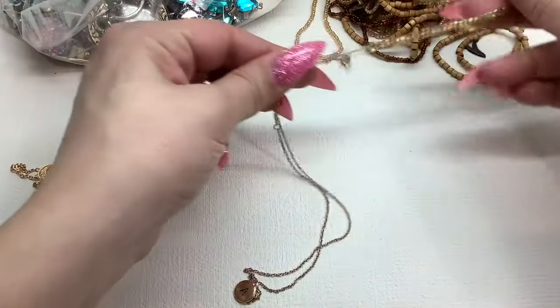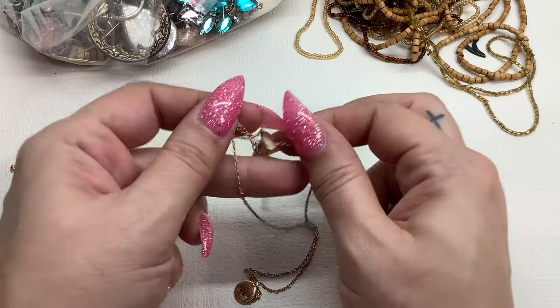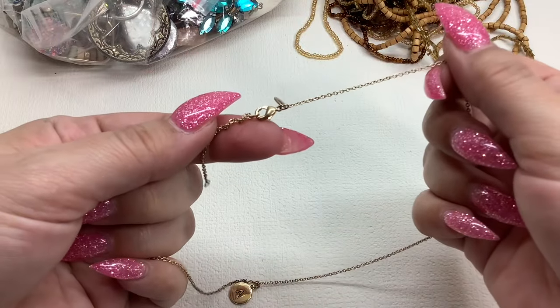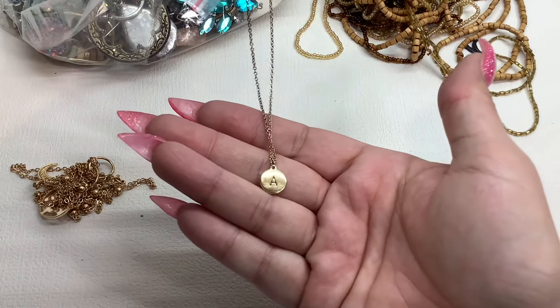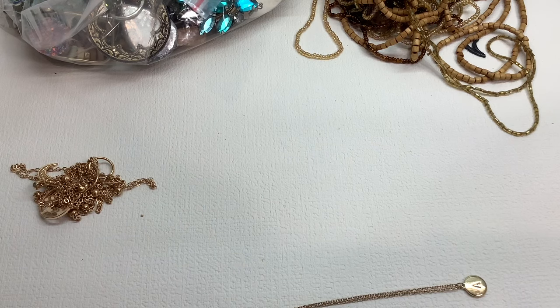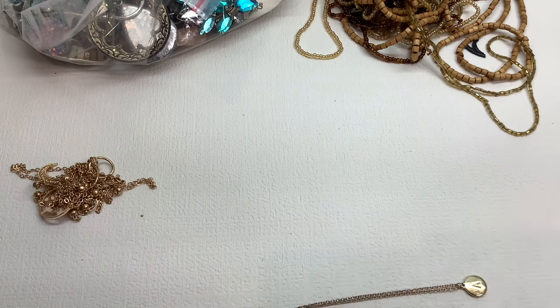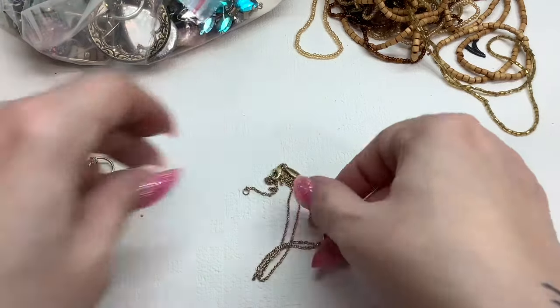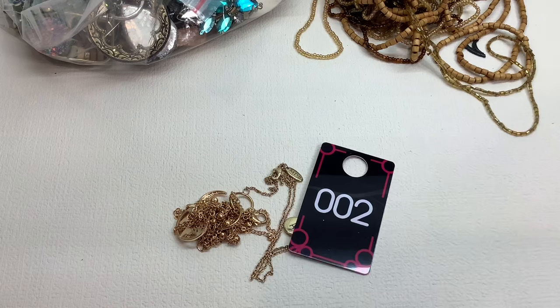We have a little necklace by MDE. That's nice. Just needs a little cleanup. There is an extension, but without it, we're looking at, geez Louise, an 8.5 inch drop. So I'm gonna put that with this necklace. You get two necklaces in one, number two, and we'll do that one for $5.